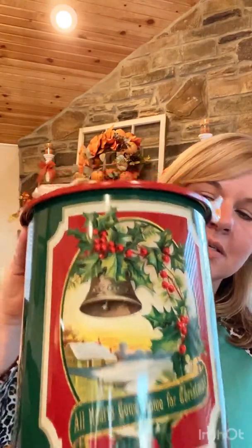And then this was also from Goodwill, and it's a 10 canister set, Christmas, and it was $3.91, I'm sorry. And there are 3 of them. My mother actually found it, but she does not do anything Santa, so I snatched it up. And they're super cute.